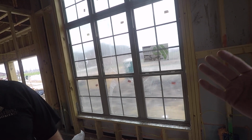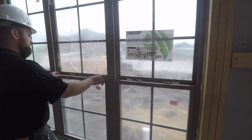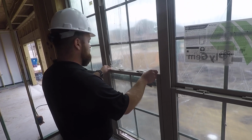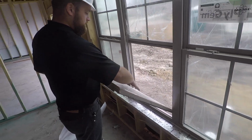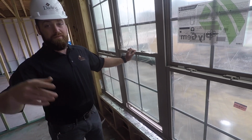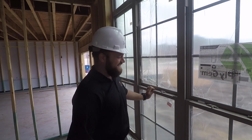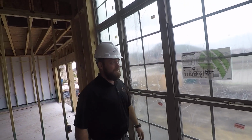They tilt in, double pane. So that's a great product as well. Open them up, pull it up just slightly, push the two tabs in, and it's nice and easy to clean them this way. And especially on the second floor, you don't have to worry about buying a 30-foot ladder. Or losing a kid. Yeah, losing a kid. You can just reach up there in the window on the outside and clean it.